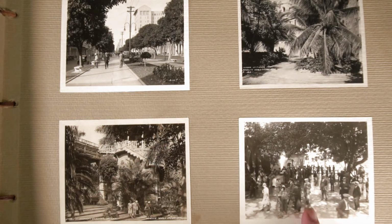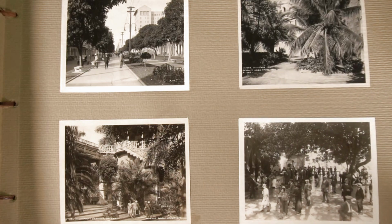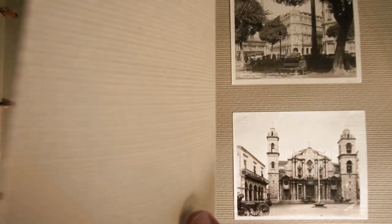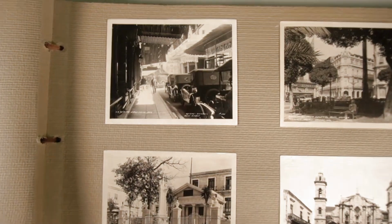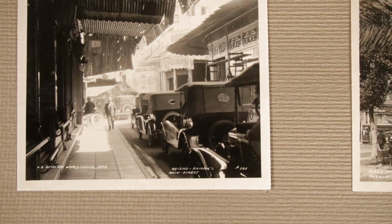Those are obviously passengers. These are locations they went to. Just an incredible assortment of photos in here. Downtown Havana. I mean, just some incredible looking photos. This one's just incredible here. The cars in there. Let's do a quick zoom in so you can see that. Just an incredible image that one is there in my book.